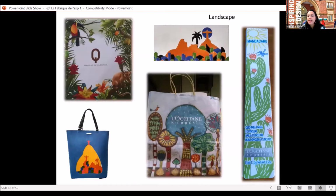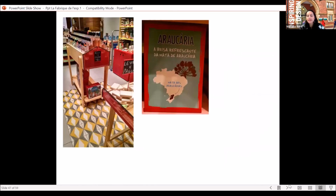So we can see here again landscapes, either in the product or in the packaging, making connections with the country, and animals as well. But then again, design is very important, so it doesn't become something ugly rather than something that can be valued. I found this very interesting. It's the inside of the store in Brazil, and they try to reproduce a Brazilian marketplace, an old marketplace. So the story behind all the details used by the brand is very interesting.